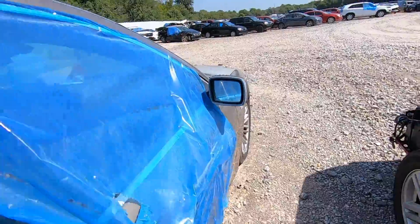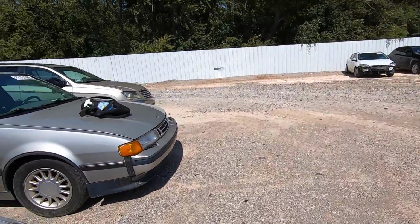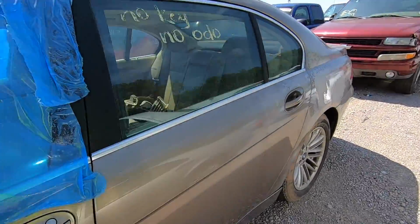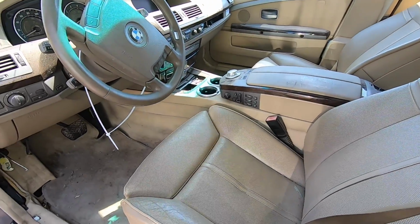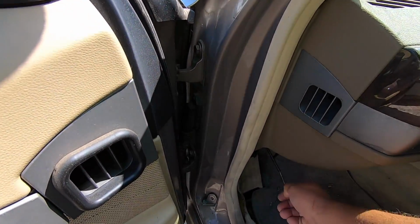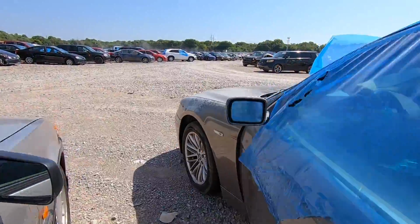Don't worry, ladies and gentlemen, I'm not interested in this. I would buy the 85 GMC Sierra pickup truck before I would purchase this thing. Oh yeah, no key, no odometer. This is gonna be a nightmare. This is gonna be one of those problematic cars, I can guarantee you. See if we can pop the hood. No, it's stuck. Nope, I can't pop it. Well, that's gonna cut this short.